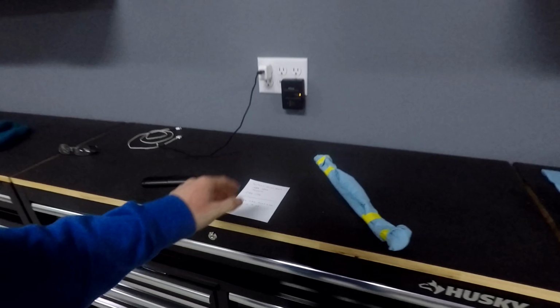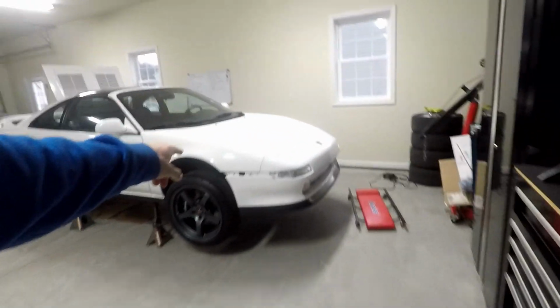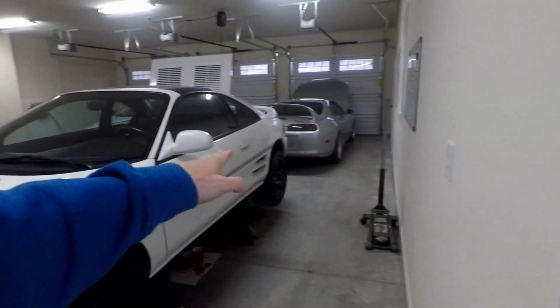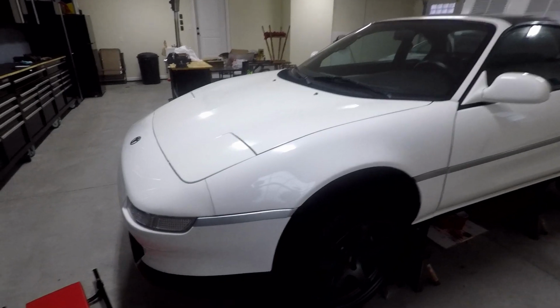I pull it out. I see this note from Travis, and then I see these pieces wrapped up, and I'm like, this is all my plastic for the Supra, for the MR2. And he went ahead and color matched and got it perfect for the trim, guys. The silver trim literally matches 100% perfect, good to go. I am beyond excited right now.